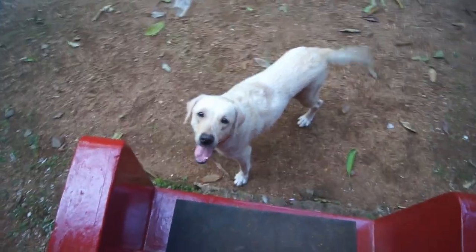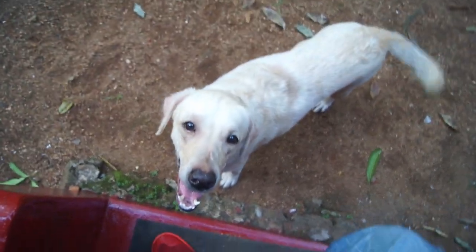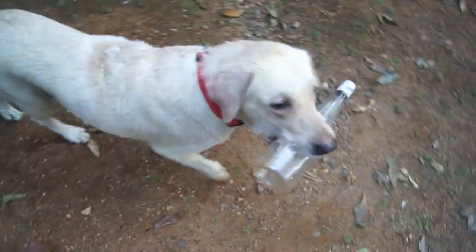So this is Ruby. Ruby has a skin disease. We're going to the vet for her very first time today. As you can see, she's losing skin right there. Her ears have lost a lot of her hair. She likes to play with this bottle, but she won't give it to me. She's not very well trained.